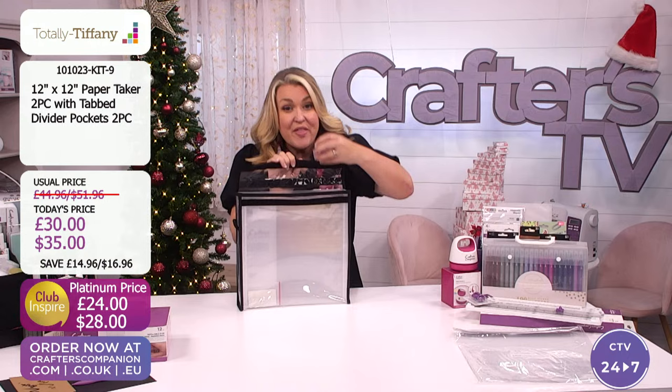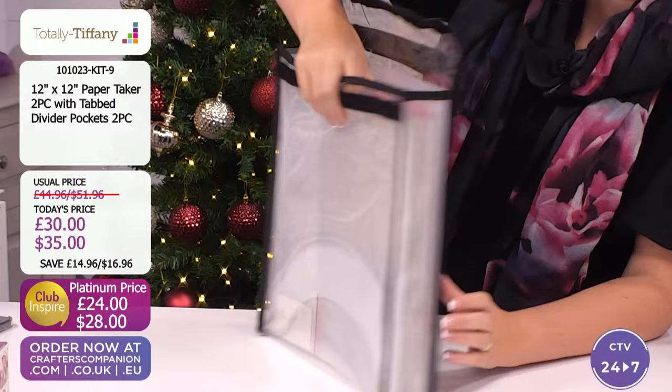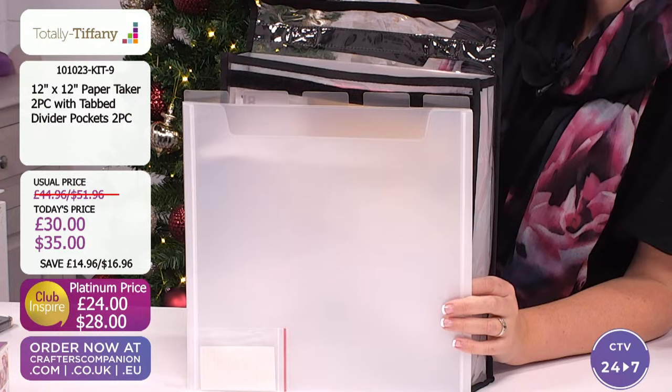And at today's price, you can afford to do it, because you're getting two sets. Now, I would say this will hold four or five of your 12 by 12 pads comfortably, and also all of those sets of these extra ones on there as well, so you can really be super organised.